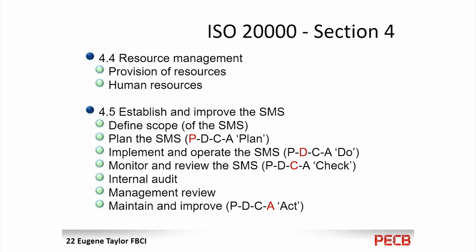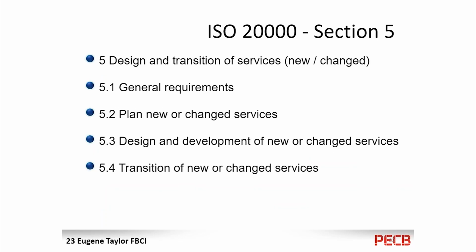Plan the SMS, implement and operate the SMS. I'm not going to go through all of these. Monitor and review, internal audit, very important in all the standards now. You've got to have an internal audit. You need to get your internal auditors involved. They need to find out what a service management thing is and get themselves up to speed. And the internal audit should be there to help you to comply. Okay, they shouldn't be punitive at all. Management review, very important. ISO is heavy on management review. There's a whole lot of stuff about management review. And then your continual improvement there at the bottom, maintain and improve. Okay, so that's basically section 4.